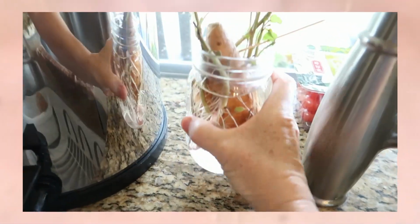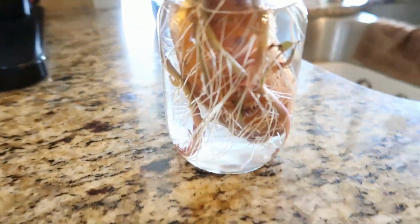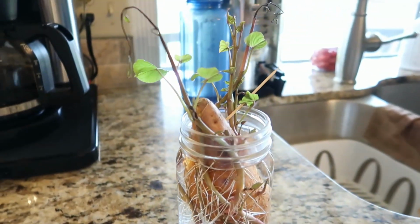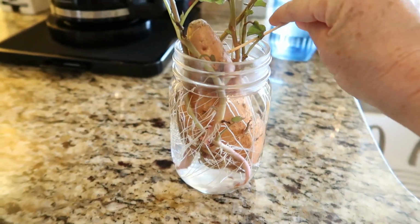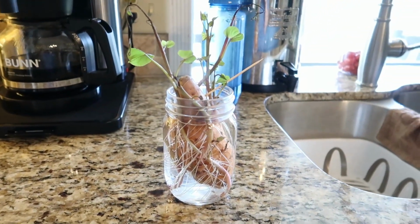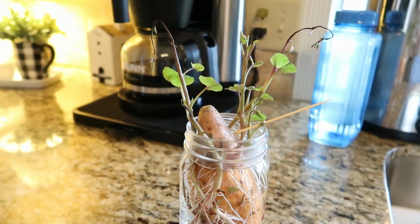I also wanted to show you my sweet potato slips. There's probably about 6 or 7 in there right now. And I'm going to give them, I might work on it this weekend. Today's Thursday. Maybe Saturday or Sunday. My plan is to put these in 5-gallon buckets.